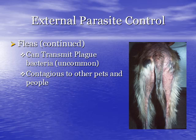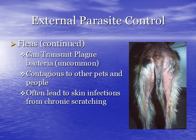Fleas can also transmit the plague bacteria, although these days that's rather uncommon. Fleas are contagious to other pets and even to people. Fleas will bite people when they don't have dogs or cats to bite in the environment. Frequently, dogs will develop skin infections from chronic scratching related to the fleas, as noted in the picture beside us. This poor dog has lost all its hair because it's been scratching so much from fleas.